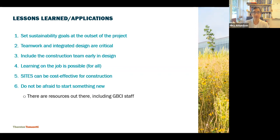And when we rounded up the numbers for this approach versus a traditional approach, we ended up comparing very favorably. We didn't really spend anything more. And learning was possible. People came up to speed remarkably quickly.